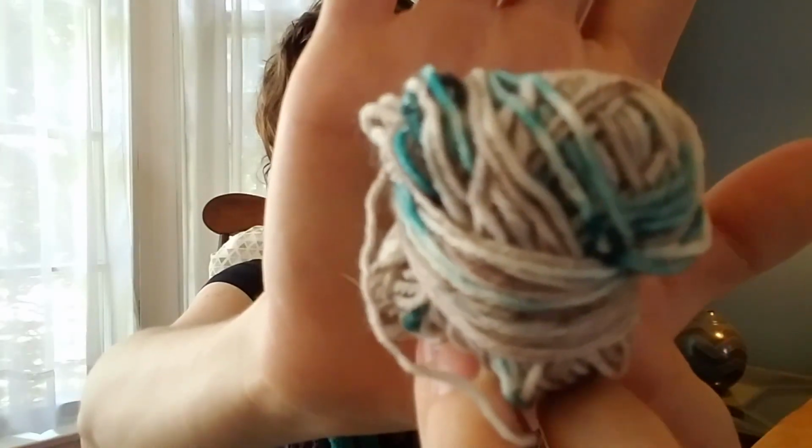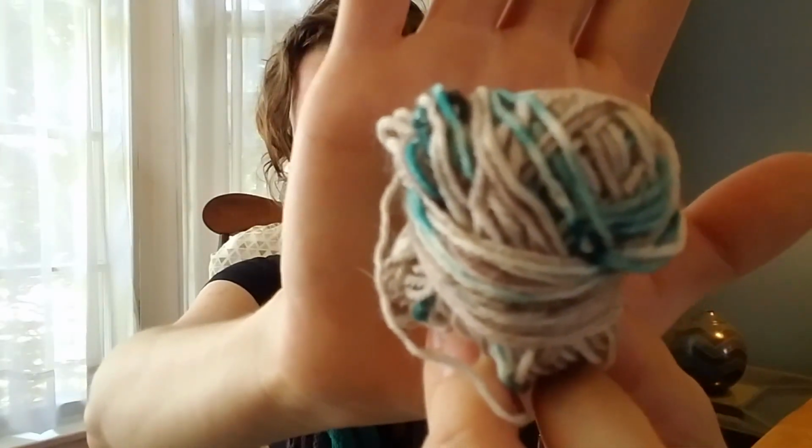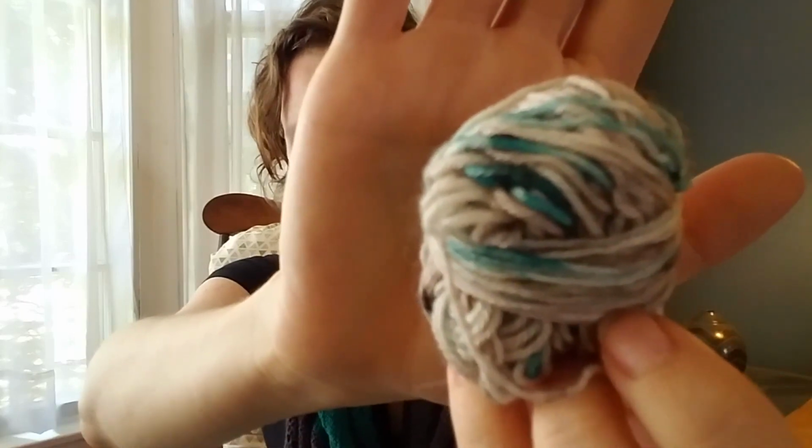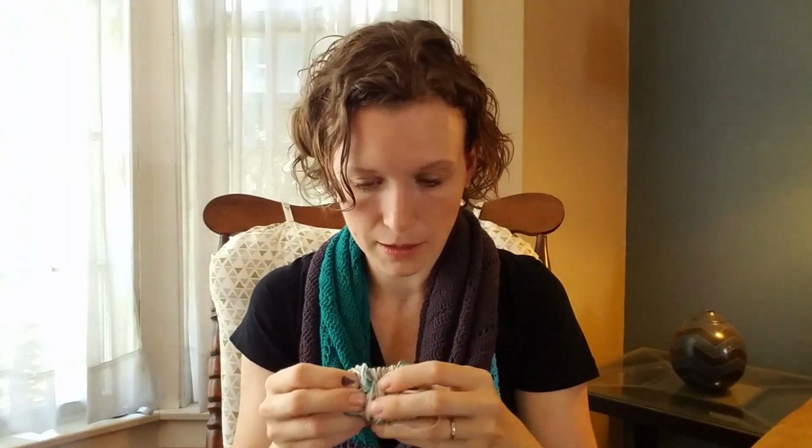So again, it's really pretty colors. The teals mixed in with kind of a browny gray. I don't know if that's focusing, but it was wonderful to work with. I loved it. The Knit Picks had a little more of a twist to it, so they are two different textures of yarn, but they worked really well together.